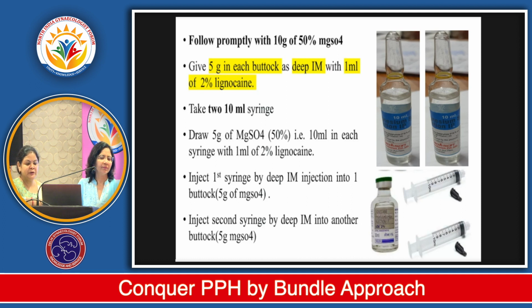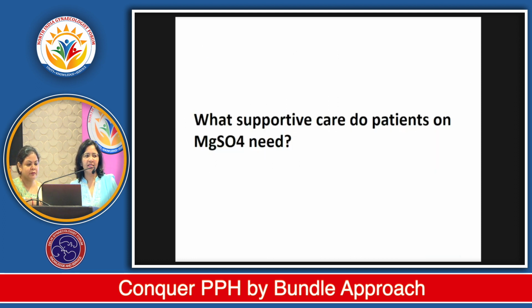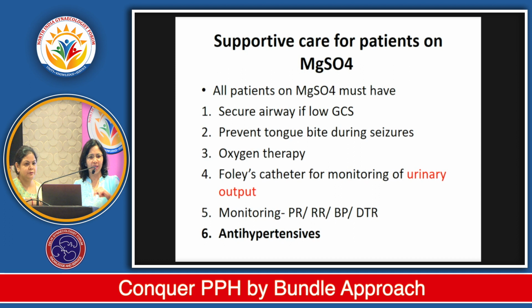Then for IM preparation, one ampule already contains 5 gram of 50% solution. It can be given intramuscularly. But here the word of caution is we have to use it with 1 ml of 2% lignocaine, because these injections are really painful. So when you are loading the injection, load Maxel, then take 1 ml of lignocaine, 2%, so that when you are giving it, the lignocaine will go first. So this is important: don't load lignocaine before, load it in the end.